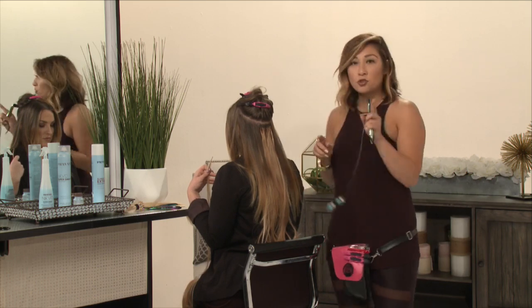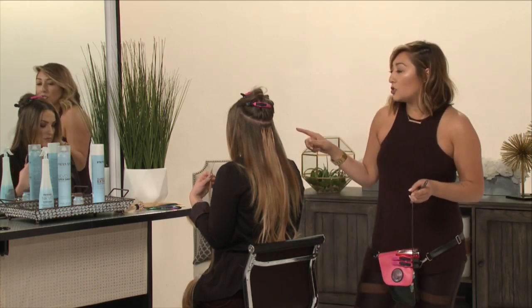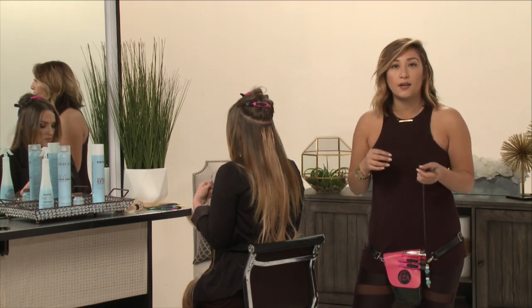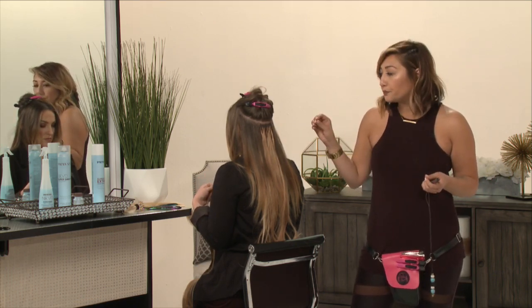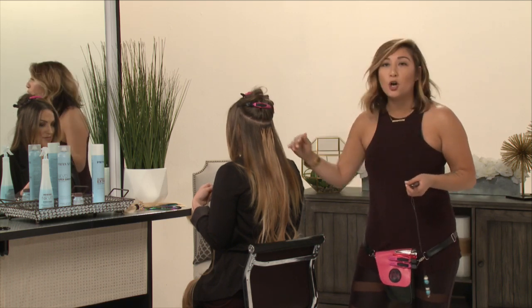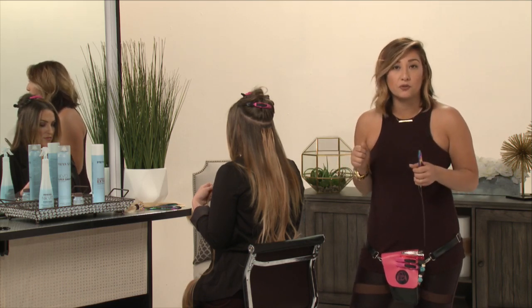Another trick that I don't normally do, but I wanted to let you know: when you're working on a client with hair that's a little bit finer or thinner, just use a little bit of hairspray. Spray it on, comb it down, and it'll look fantastic and it's easy to work on. You don't have to worry about those flyaways.